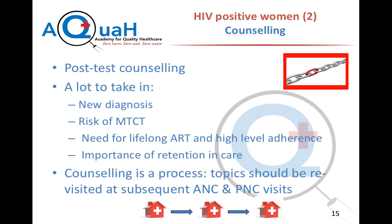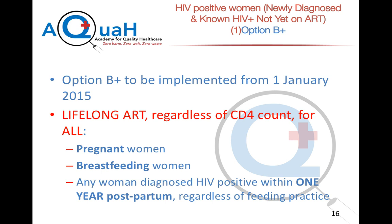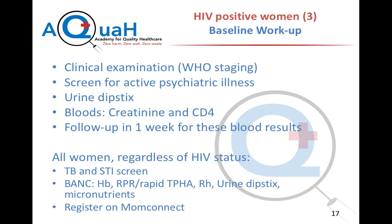Women who are HIV positive need to be thoroughly counseled, probably requiring more than one visit, because it is a lot to take in: the fact that they are pregnant and now they are HIV positive and need to be taking treatment lifelong. Additional support from home is also usually needed. All HIV positive women should be managed as per the PMTCT program from the time when the pregnancy is diagnosed up to at least 1 year after delivery of the baby, after which they can be discharged onto the adult program.